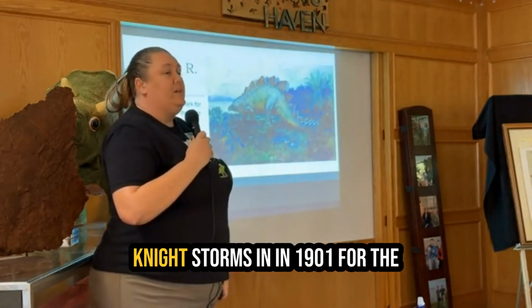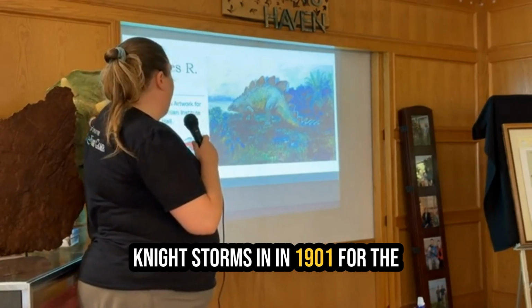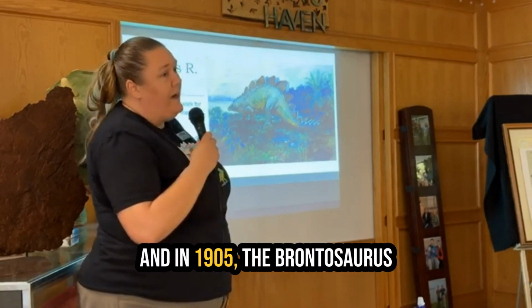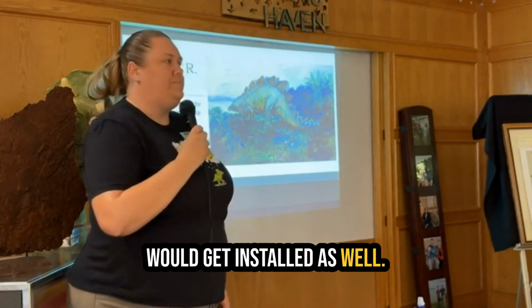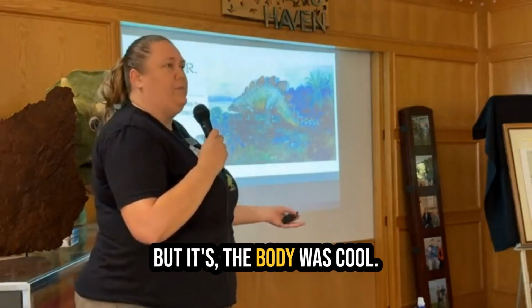Then Charles R. Knight storms in in 1901 for the Smithsonian Institute Dinosaur Hall. And in 1905, the Brontosaurus would get installed as well, with the wrong head, the wrong feet, the wrong tail, but the body was cool.